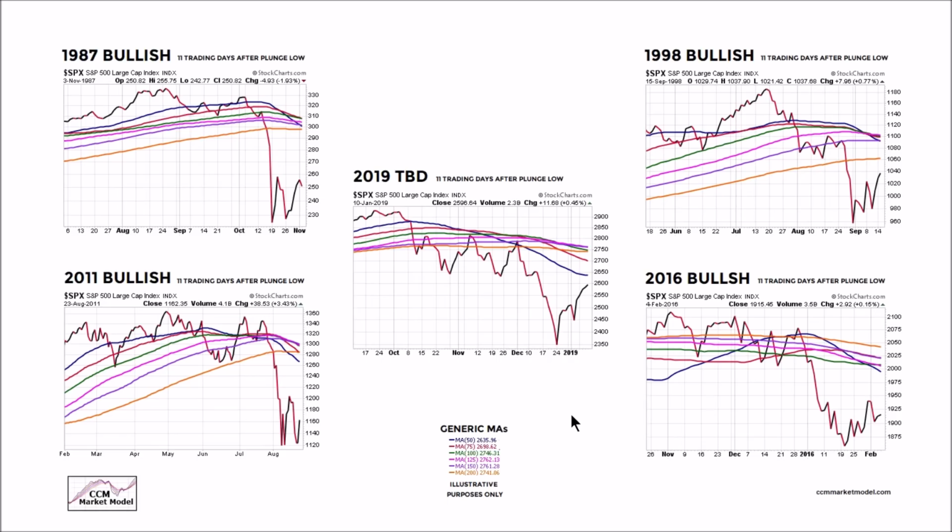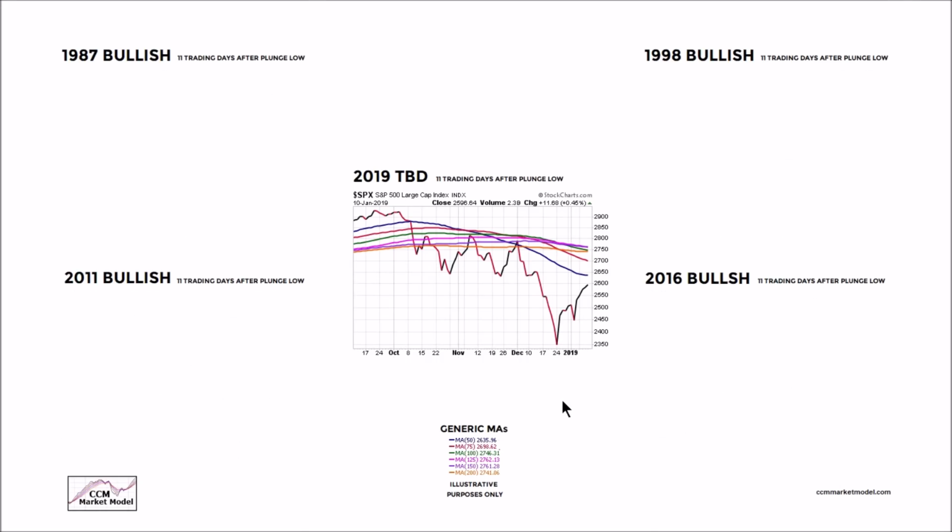As we've covered in recent weeks, the cases on the screen have similar characteristics to the present day from many different perspectives. So in every case here, this is 11 trading days after a plunge low. And when we flip over to the bearish examples, it becomes much, much easier to understand why discipline and executing relative to the data that's in front of us is so important.